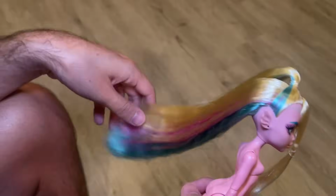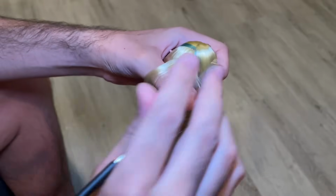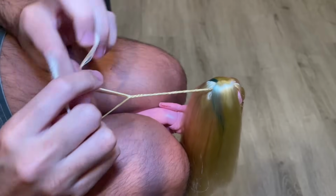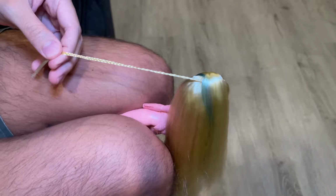Now, I also needed something to cover the elastic, which honestly half the time I don't worry about, but I'm trying to be good, okay? Usually I'll leave just elastic visible on my dolls, truth be told, but I'm covering it up with a little braid, doing a little wrap around. This is so outside of my wheelhouse, but like I said, I'm trying to be a good doll customizer and go the extra mile and put in this effort.